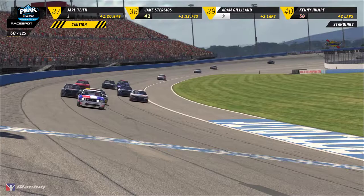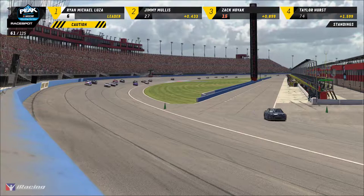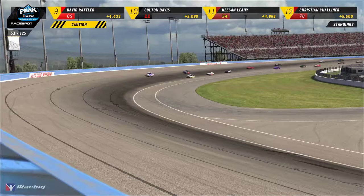Yeah, with Ryan Luza going back to the front of the field, we'll see what he can do in clean air. That was the issue on that last restart, where he had to come up from 10th and it took him a little time through the traffic. Not as bad as one would possibly think with the competition that's up in front. But now with clean air, we'll see if Ryan Luza can possibly check out and make some ground and put some time between himself, Jimmy Mullis, Zach Novak, and the rest of this field on this restart.